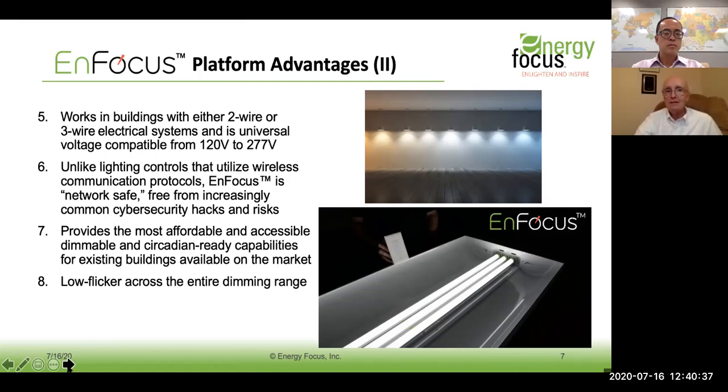Unlike wireless controls, we don't produce high frequency signals, so there's no real risk of hacking or cybersecurity. We're not really talking to the network, and we're not producing signals that leave that local room. They're only on the power line itself. So it's very secure. And it's really the most affordable and accessible way of getting what we call circadian ready capability into a room.